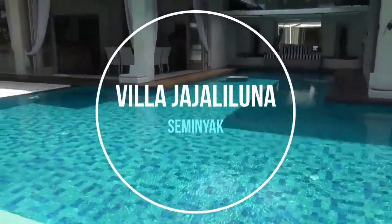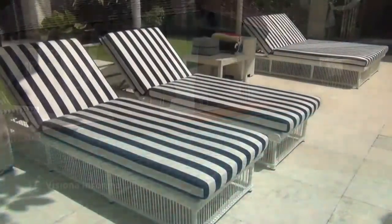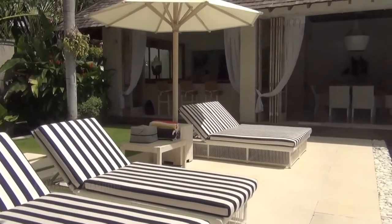Villa Jajala Luna 4-bedroom villa is built around a swimming pool and has 3 separate living areas. Villa Jajala Luna is in Seminyak, Bali.